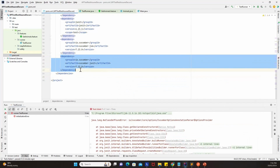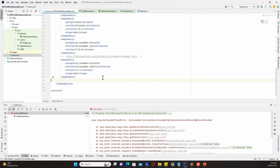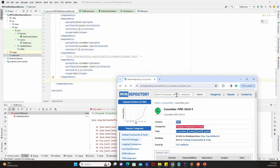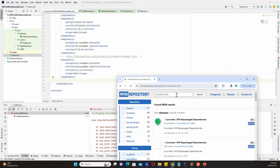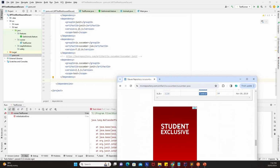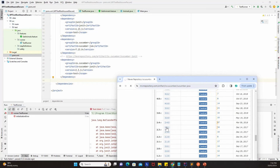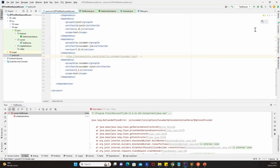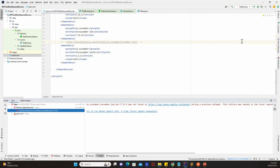I'll replace this with the JUnit version, and then Cucumber JVM as well we will require. Okay, so I'll go back, and Cucumber JVM is something that I'll be looking for, and over here I'll select 2.3.1, which is this one. So I'll just select here. I'll just press on load Maven. It will resolve the dependencies.